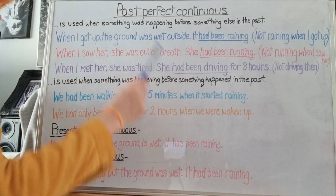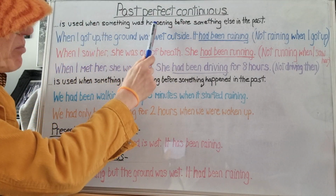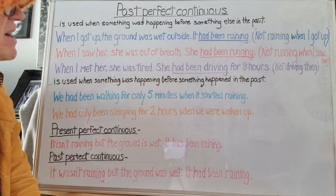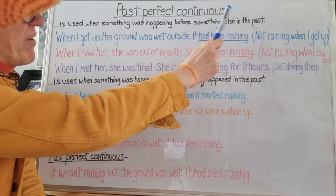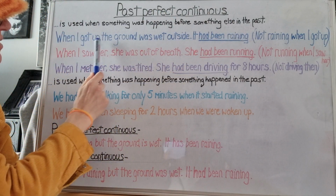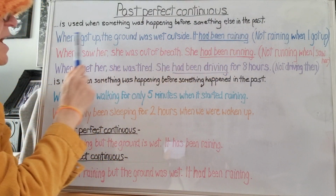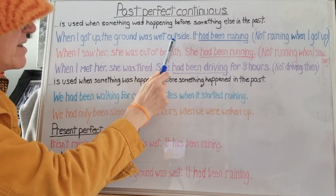Okay, past perfect continuous is used when something was happening but finished before something else in the past. Okay, this finished, it was happening, but it finished before this happened. When I got up, the ground was wet outside. This is the past, okay? Something happened in the past. When I got up, the ground was wet outside.